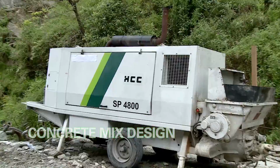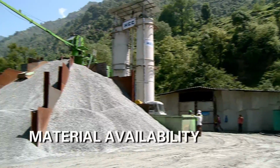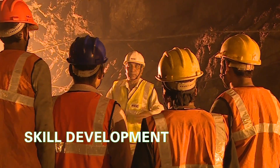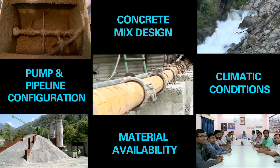Concrete mix design, pump and pipeline configuration, climatic conditions, material availability, and above all, the teamwork, training and skill development to ensure safety. A really complex matrix of challenges.